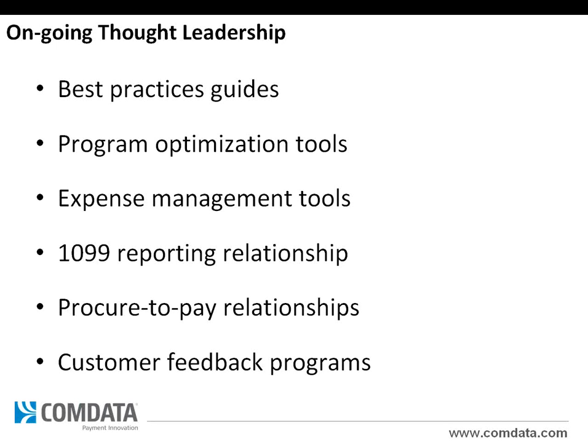You want to take a look at your existing program and compare it against others of like size and similar industry vertical. We provide to you a free tool today at comdata.com. It's on the front home page, and it says Optimize Your Program. And it's designed for you to look at how you're doing today in comparison to others and maximize your results.